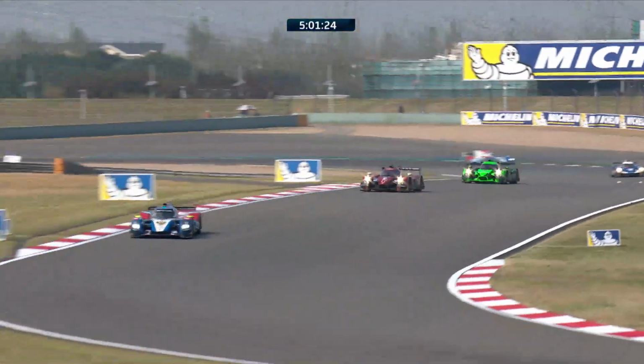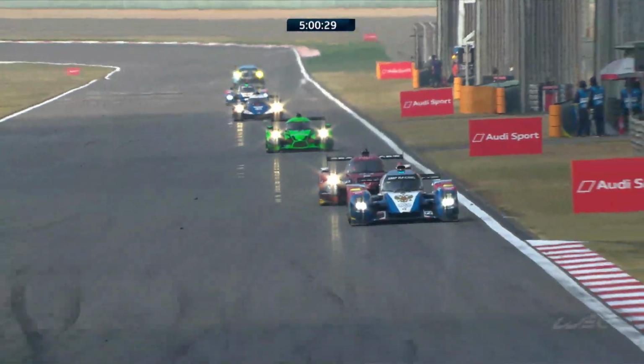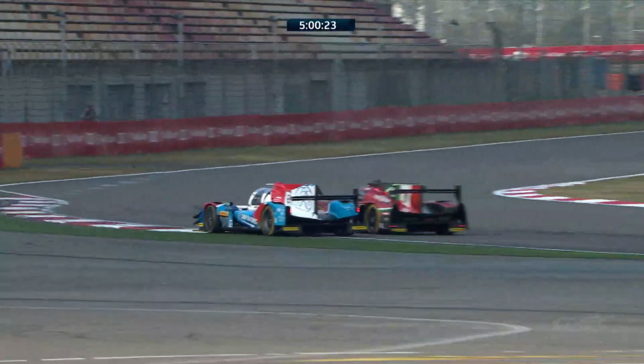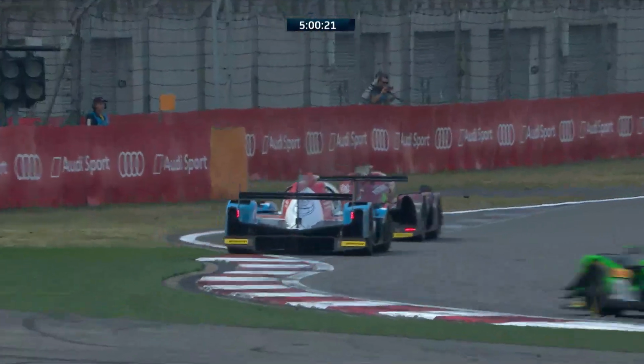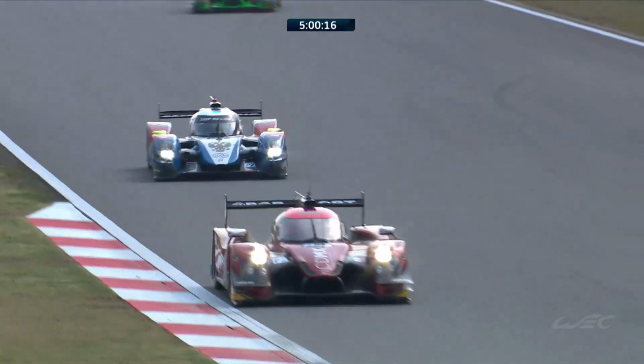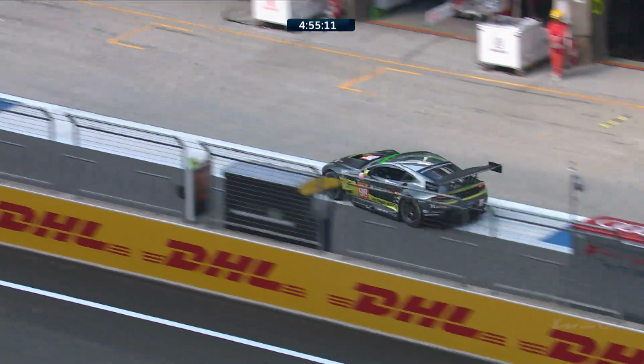They're not having a great day today. Need a win to keep that championship alive. Gonzalez now has closed in on that fifth position. This is at the hairpin. Has a look down the inside. Not quite close enough. Oh, he is close enough. Brilliant stuff. Well, I do think he's been one of the best, if not the best, gentleman drivers this year. And now up into fifth position.